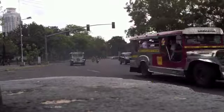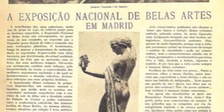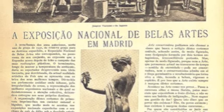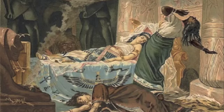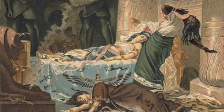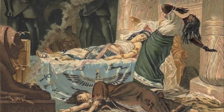Held in 1878, the Exposición Nacional de Bellas Artes was the first art exposition in Madrid. Juan Luna first entered this competition in 1881 with his painting La Muerte de Cleopatra, The Death of Cleopatra. He won the silver medal that year. He entered the competition for the second time in 1884, where he won 3 gold medals. His entry was the Spoliarium.